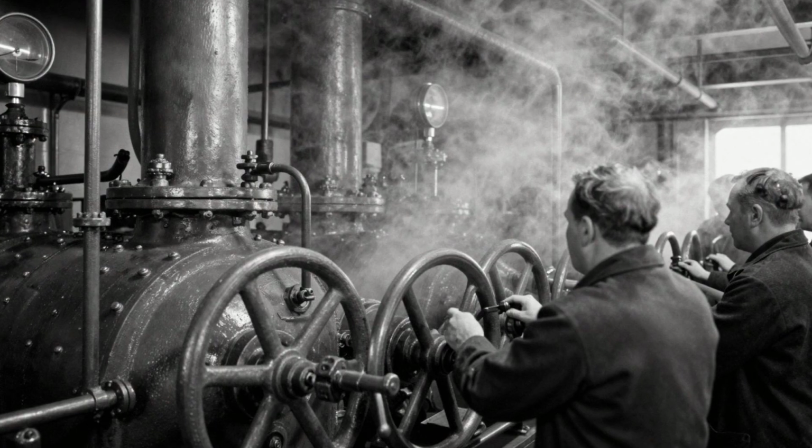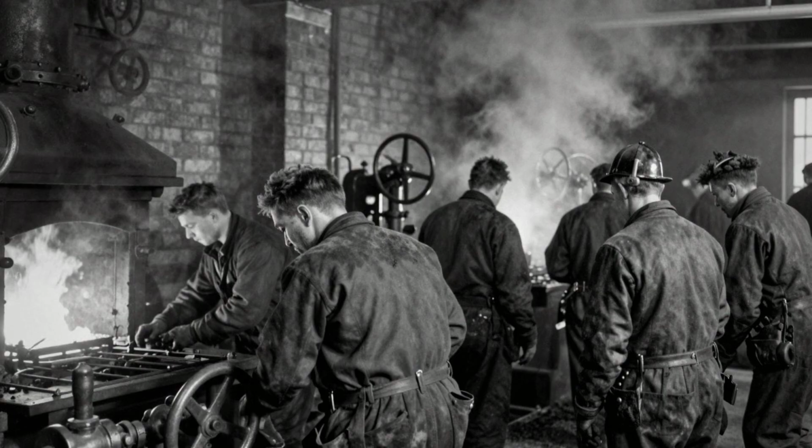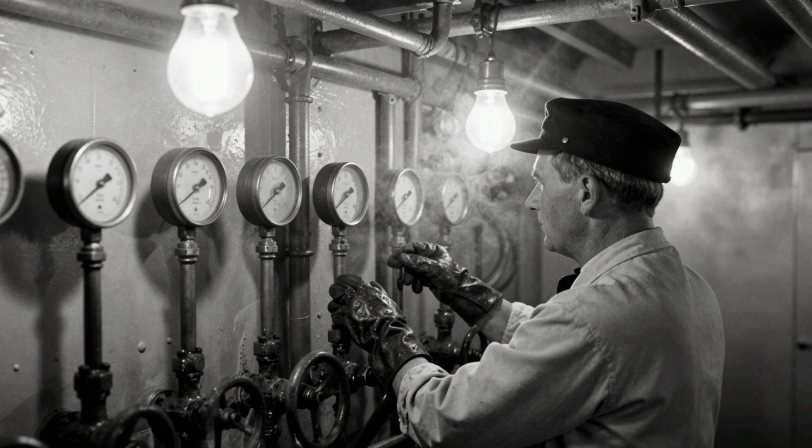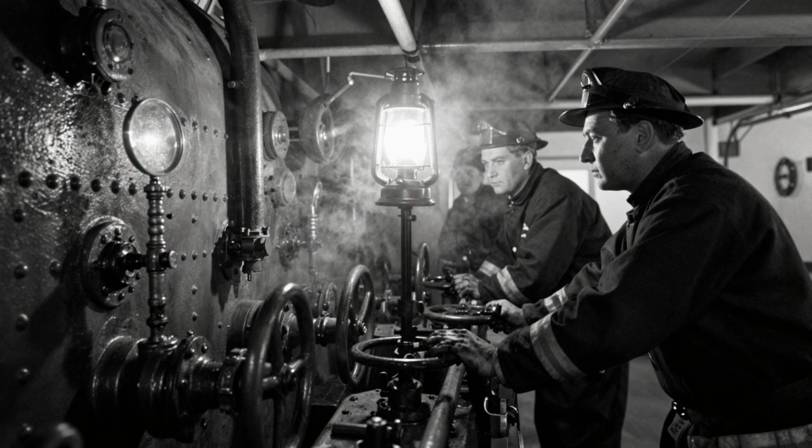Sometimes confusion or exhaustion cost them that chance. Manual valves and hand pumps were the only defenses. Water tenders had to judge by instinct and habit, opening feeds and praying the gauge was true.